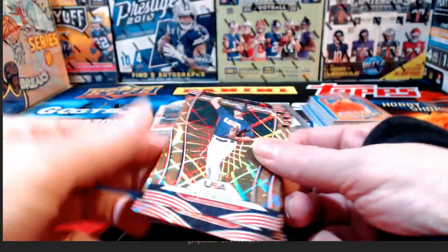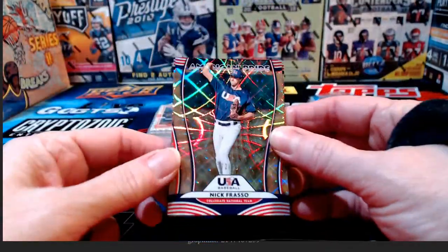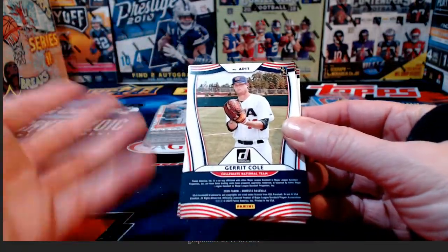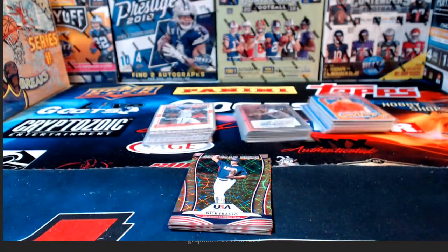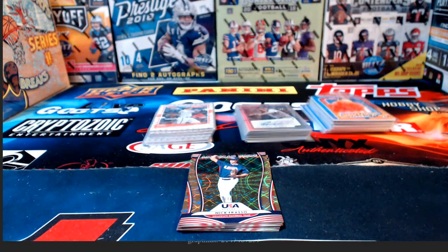All right, so we need to deal with these cards. They're all Team USA, but on the front we have prospects. On the back of each card we have current players who are with current Major League Baseball teams, albeit in their USA Baseball uniforms. So what we're going to do is go to random.org. I'm going to type in front of the card and back of the card. We do random the same way every time.